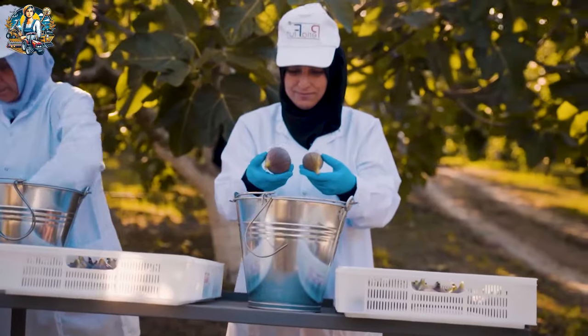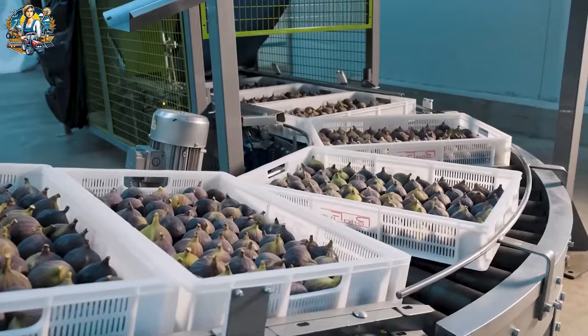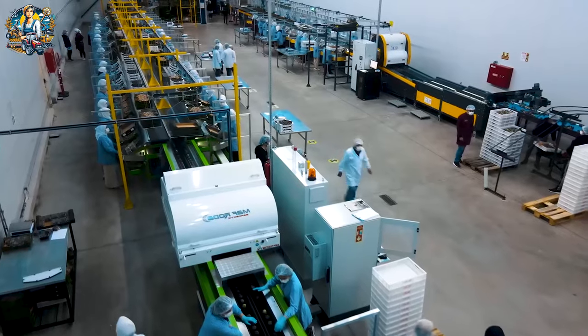Did you know? Figs have been cultivated and used in cuisine for thousands of years. They are considered one of the first fruits harvested and utilized by humans as food.